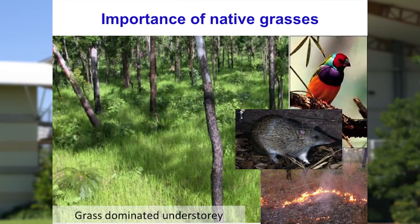So native grasses actually form a really important element of savanna landscapes. In the savanna, you have this continuous understory of native grasses, and the grasses provide important food and habitat resources for wildlife, but they also provide the native grass fuels for the frequent fires that we have throughout the dry season.